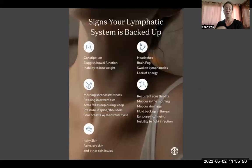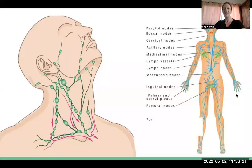Reoccurring sore throats, mucus in the morning, mucus drainage, like dripping in the back of your throat, fluid backed up in the ear, popping, ringing, inability to fight infection. A lot of things, itchy skin, acne, dry skin, and other skin issues. So, wow. That's a lot of things that can help us to understand when our lymph system needs some detoxification.